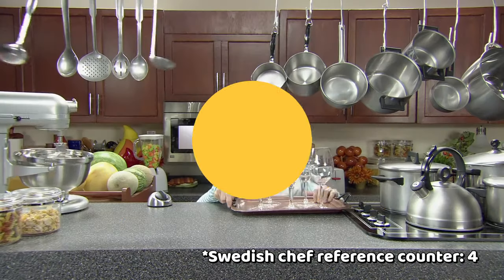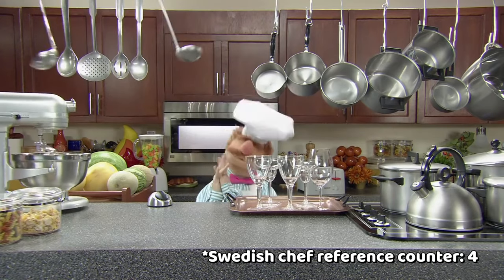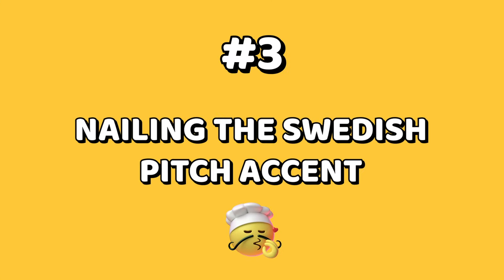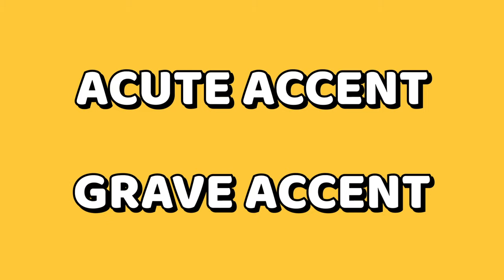Number three, if you want to sound really Swedish and have a singy-songy melody, then you need to nail the Swedish pitch accent. And you could divide the Swedish pitch accent in 2 different accents. The acute accent, I think it's called like this, and the grave accent.